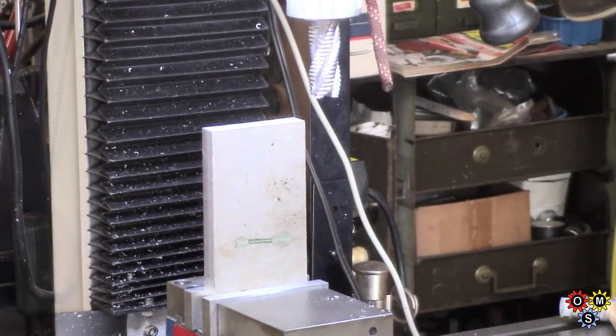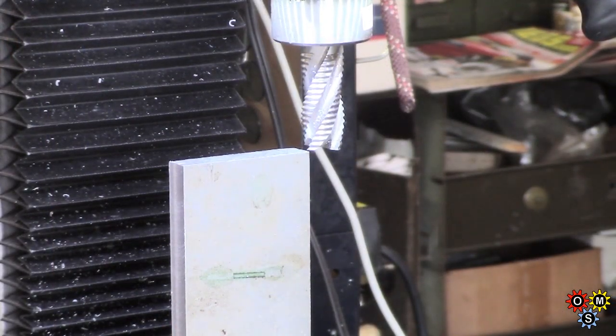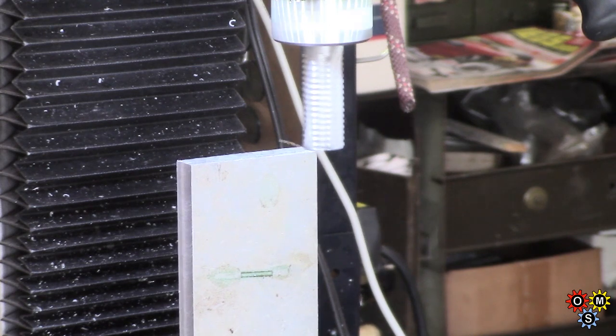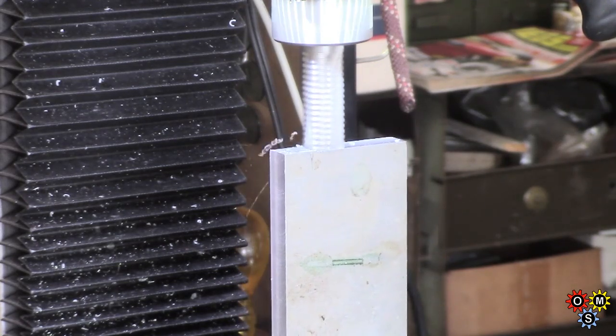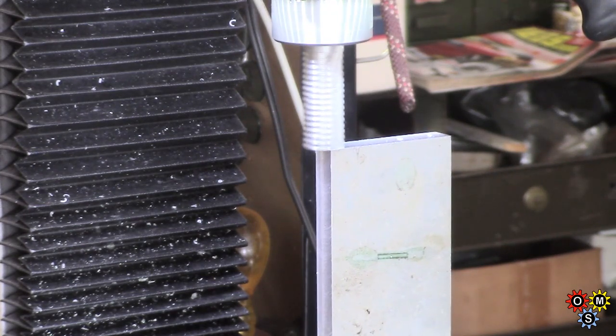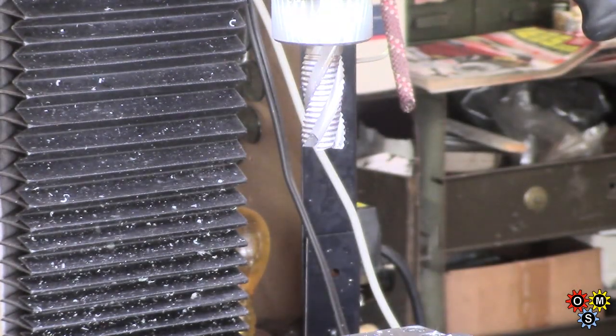As I say, it's not really very critical, but somehow it's nice to do it reasonably well. Should be able to get away with a fairly light cut, I think, on this end. We'll deburr that and see what we can do to mark it up.